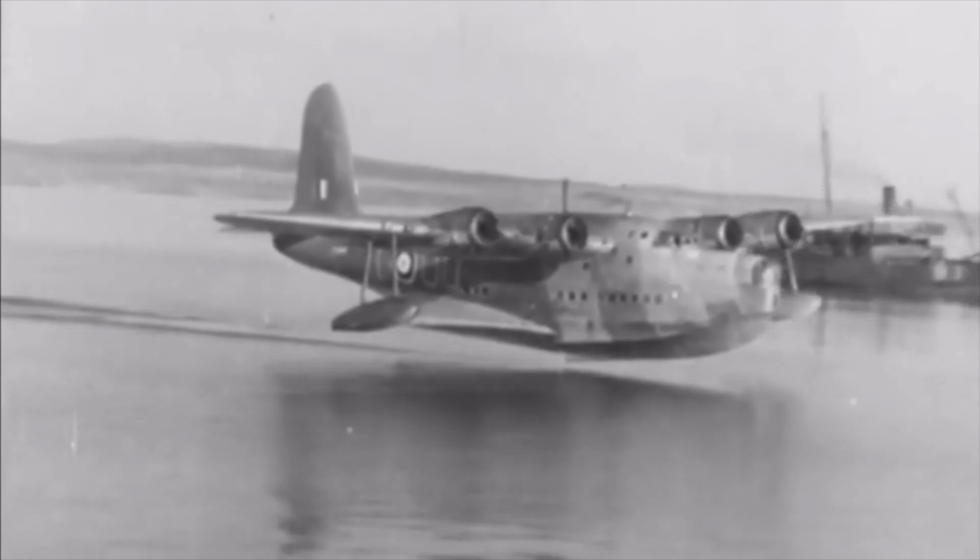This is us at part 2, the RAF maintenance shed and the slipway. Over there is a very large concrete slipway right beside the Loch Ryan Sailing Club, and it was used to bring the flying boats out of the water, and then they would haul them across the road into a large shed and do all the maintenance work to them.